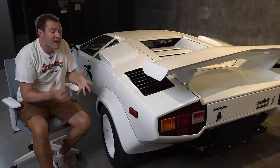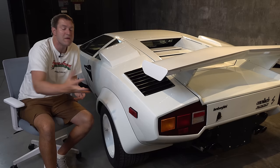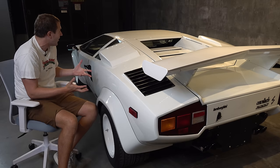And in my mind, I just don't see how that doesn't happen to the Countach. This car is such an icon. There's becoming more interest, more excitement, and that's gonna lead to higher values in the future. It just has to. This car is just so special.